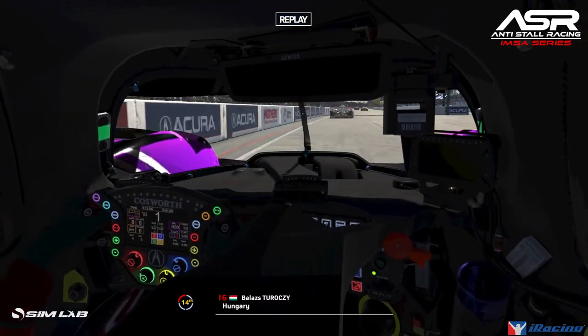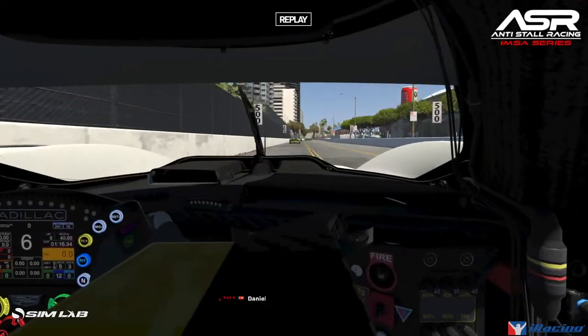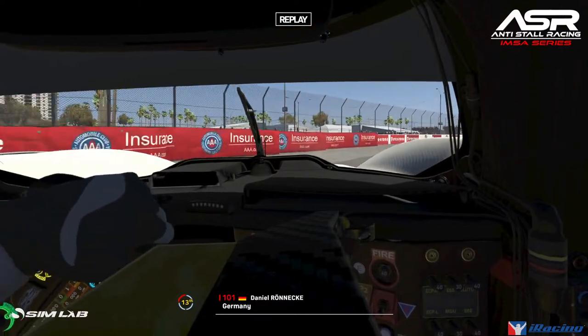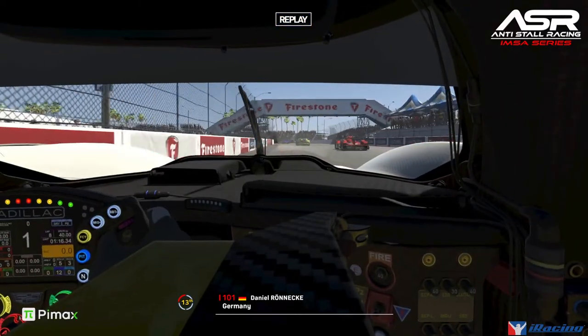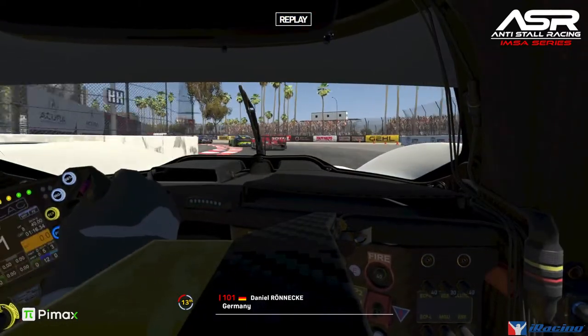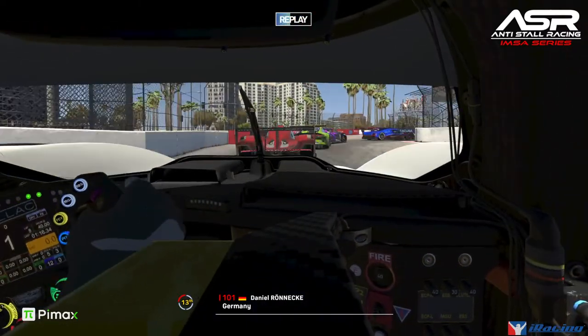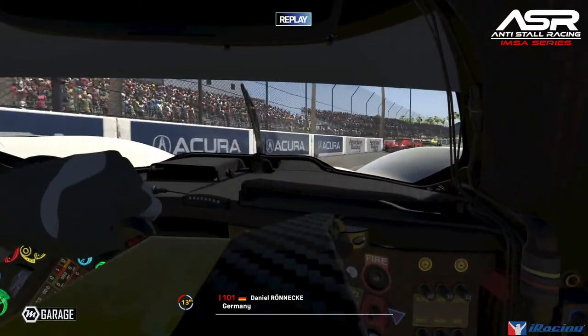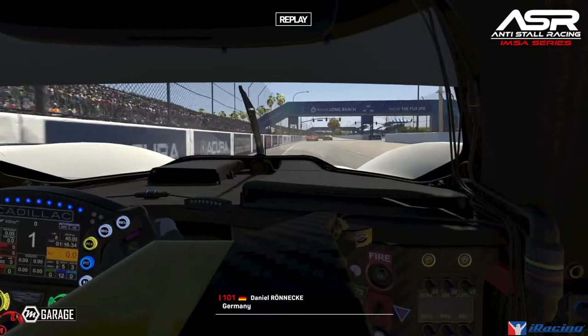Fair play to the red Acura there for seeing that come in and hanging his car out to the left, or that would have been a T-bone steak and a half there to swallow. It's like Daniel Ranecki there just lost all of that front downforce from being packed up behind the car. Oh, is he going to be on the inside of the... Yeah, he is. That's the incident we just saw on the inside there.